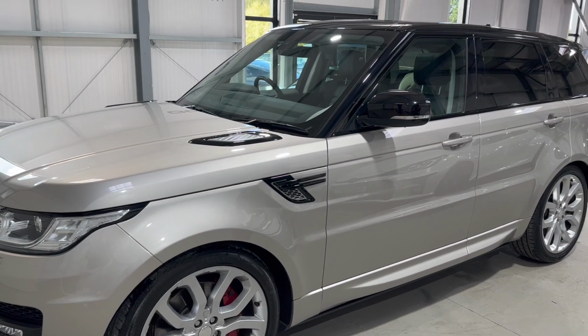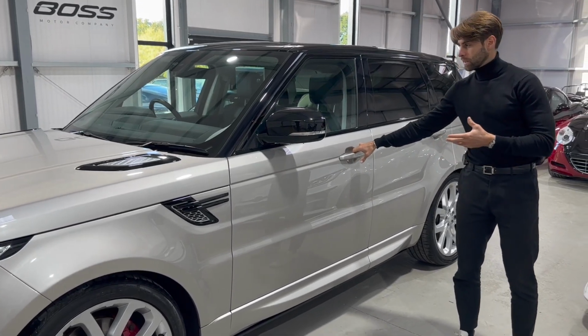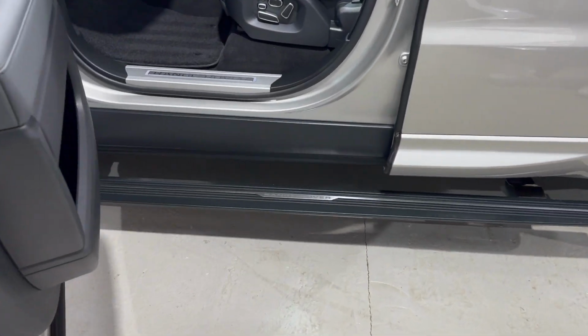Now, it's a Range Rover. We cover this quite a lot. These are the pinnacle of luxury SUVs. And if you come and have a look inside, you're going to see what we mean. There's an amazing optional extra, electric deployable side steps.